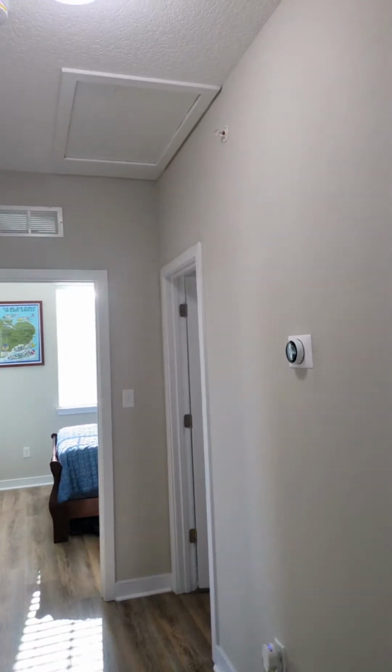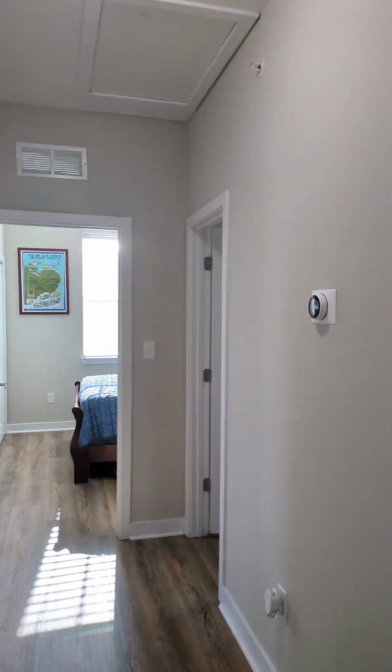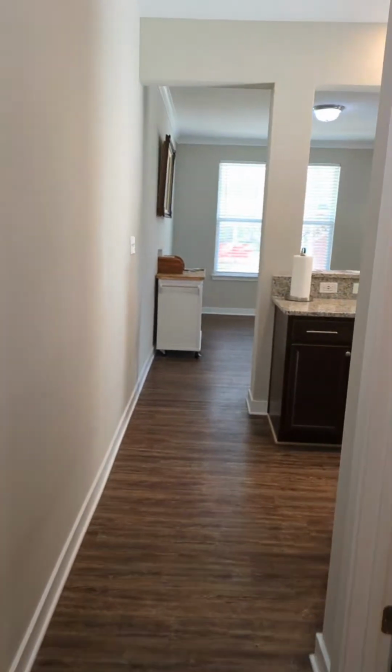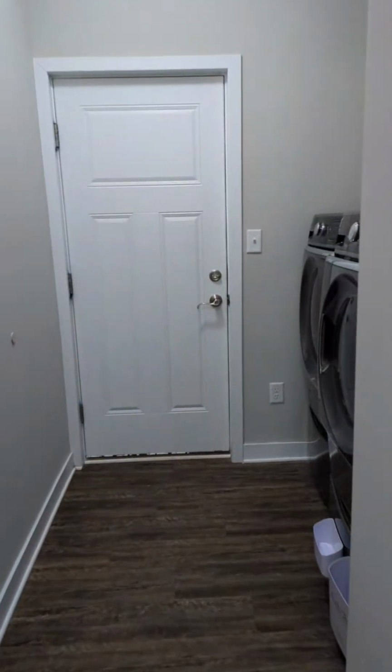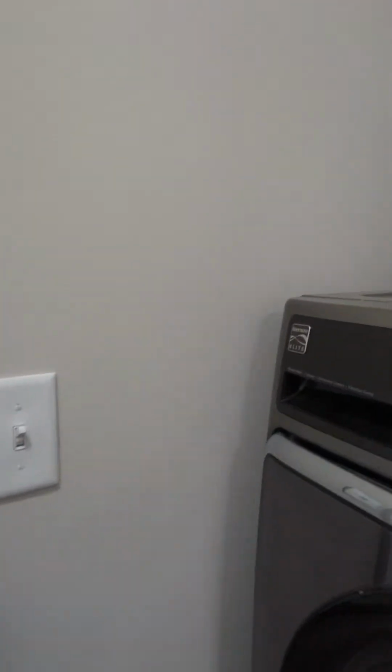Right there you have your access where you have additional storage. Very easy to get up there and check. I'm gonna make my way downstairs and show you what else we have going on here. I don't think I've shown you guys the front of the house yet, but let's show you the back first. So you could see the garage and your parking situation, because there is so much parking. Most condos do not have this much parking.